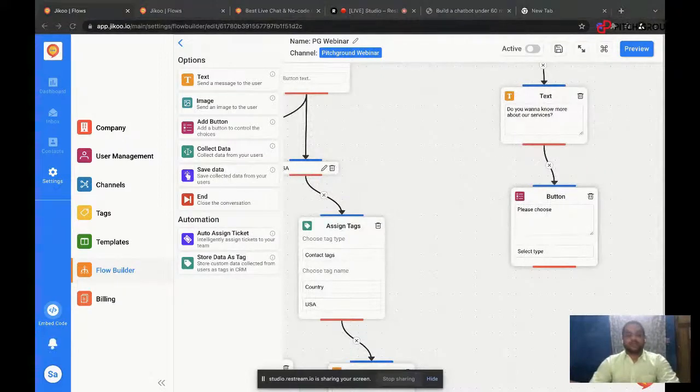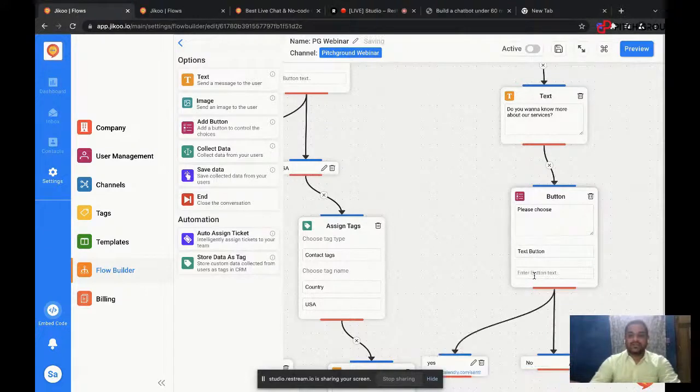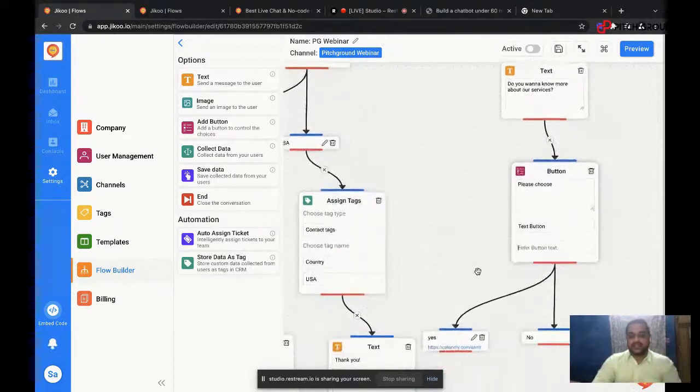So again, I'm just going to take my Calendly link and add it to a button here. If people are saying yes, I'm going to simply redirect them to my Calendly link. And if people are saying no, it is fine, so I will just do another sequence and interact with them. So that is the whole idea of this interaction module.